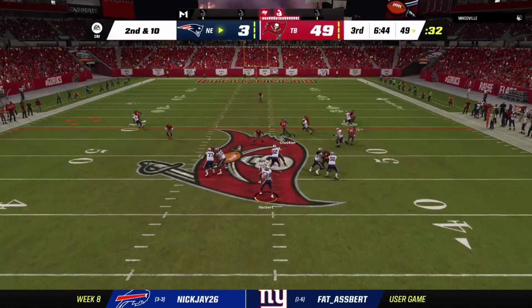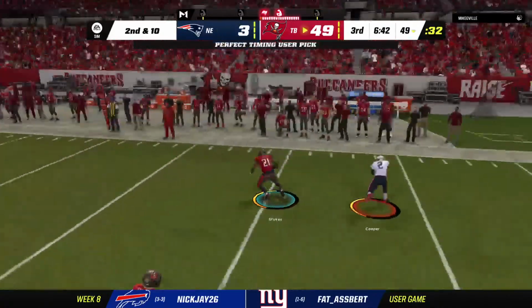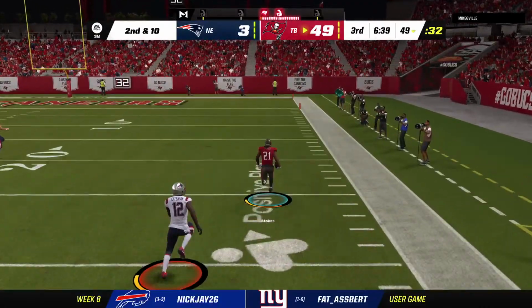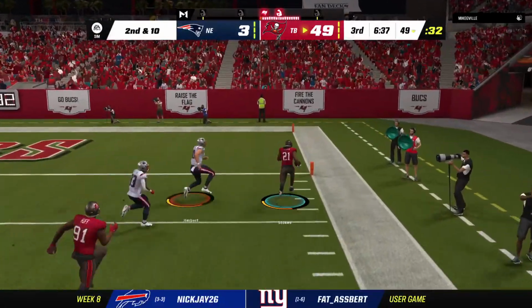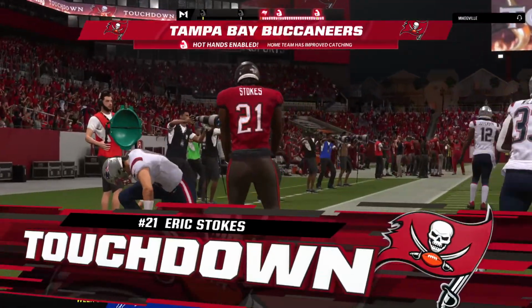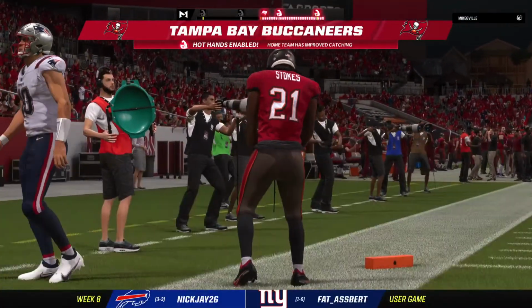Back to the air. Herbert on 2nd down. And now here's another interception. Picked off by Eric Stokes. And it's a pick 6. He brings it back to the house for Buccaneer TD.